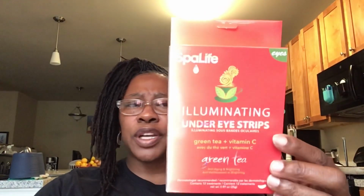One more Spa Life product for your eyes, the illuminating under eye strips. It is green tea and vitamin C. This contains 12 treatments. So I'm assuming with the 12 treatments, maybe that is really like 6 different times, a treatment for each eye. I'm not sure.